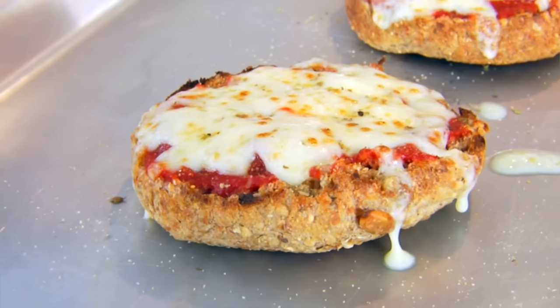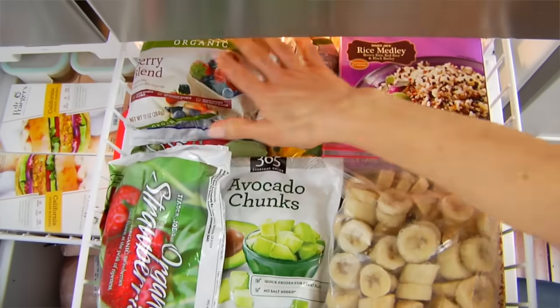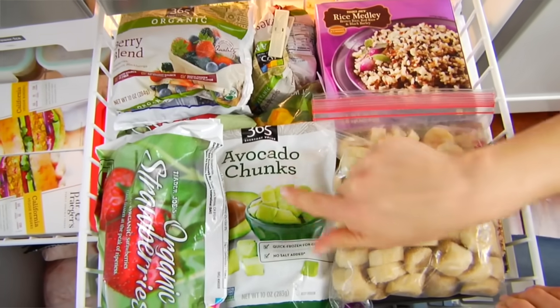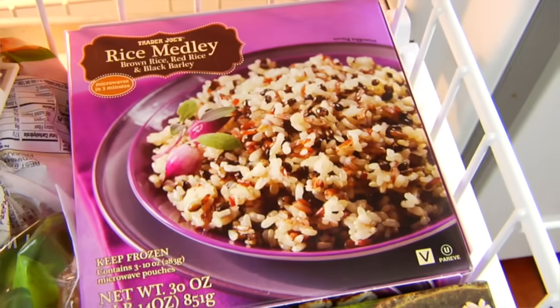So first, I'm gonna show you how I organize the freezer, and then we'll go through each item individually, and I'll show you different ways that I like to use them. So this is the freezer. Here on the top shelf, I call this my smoothie shelf. This is my frozen fruits, mostly berries and bananas. I also like to keep some frozen rice.